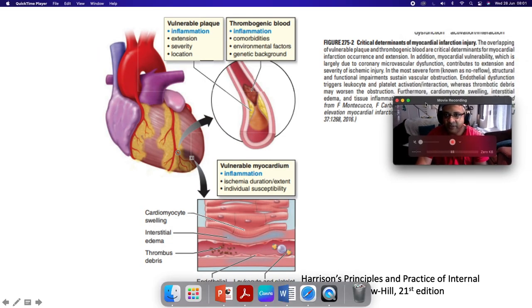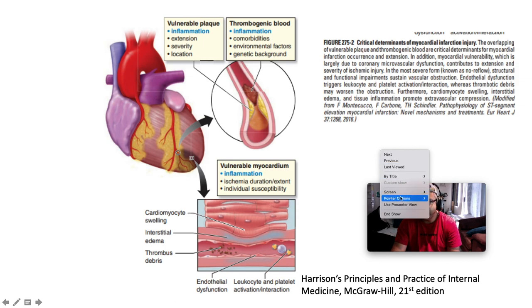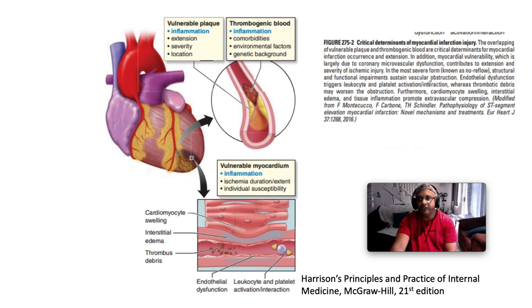Alrighty. So Harrison's much more looks at the critical determinants of myocardial infarction injury, all right? So here we have the overlapping of vulnerable plaque and thrombogenic blood as critical determinants for myocardial infarction occurrence and extension. In addition, myocardial vulnerability, which is largely due to coronary microvascular dysfunction, contributes to extension and severity of the ischemic injury. In the most severe form, known as no reflow, structural and functional impairments sustain vascular obstruction. Endothelial dysfunction triggers leukocyte and platelet activation and interaction, whereas thrombotic debris may worsen the obstruction. Furthermore, cardiomyocyte swelling, interstitial edema, and tissue inflammation promote extravascular compression.